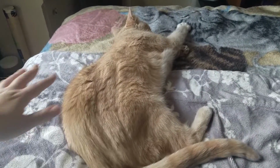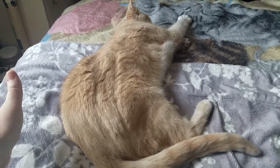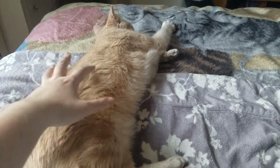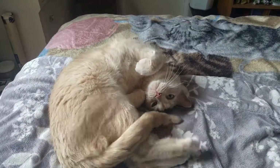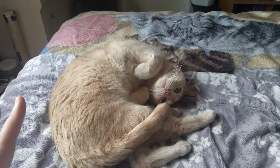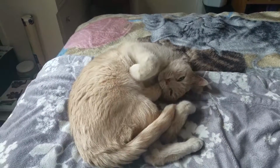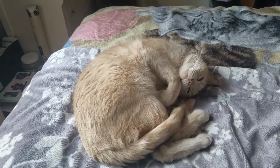How he's laying right now would be a good demonstration of how he'd normally lay when he was having seizures, except his legs would be all spread out, and his muscles would be tensing up, and his arms would be shaking like this. And his eyes would become real dilated, and he just wouldn't be able to move, and he'd look around real disoriented, like, where am I? And it was always really scary.